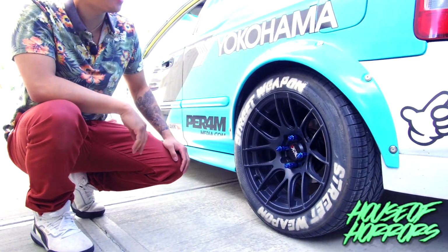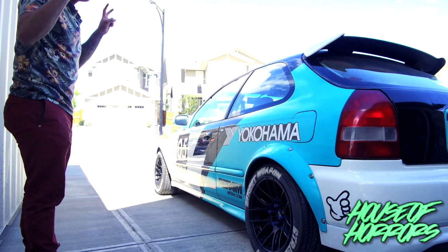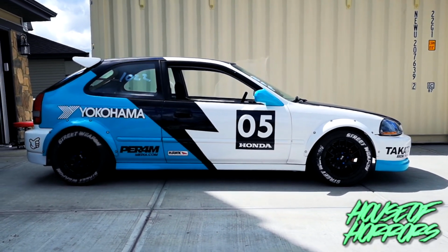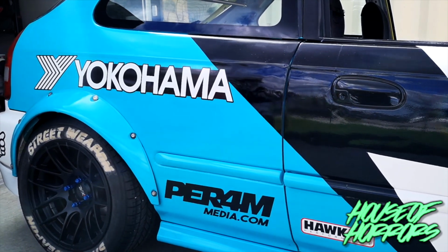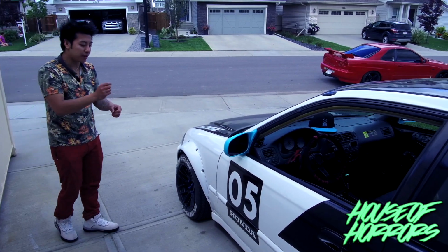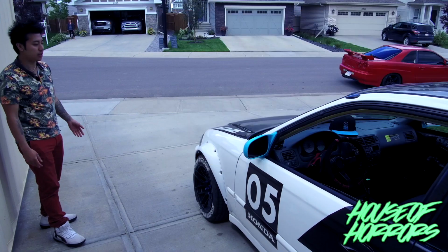XXR 530s, they are 15 by 8.25 with 0 offset. You know, the Ricer kind of wide body kit, but with this look, I mean, I love it because it's different for sure, and it just fits the whole color scheme and everything, so it goes well. They're actually Raceland coilovers, but they're for an Integra. What I did is kind of ghetto. I just hammered it in, and then it just fit fine. They were given to me for free, so why not try it out?